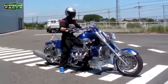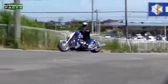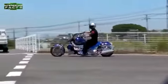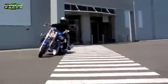Unfortunately, the big block engine is no longer available, but Boss Hoss still makes custom small block V8 motorcycles to order. So, if you're looking for a really insane motorcycle with V8 engine power, these are the guys to talk to.